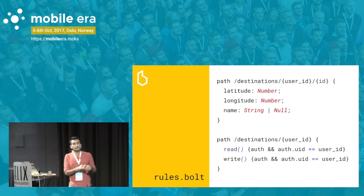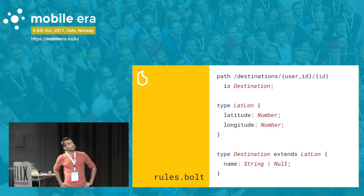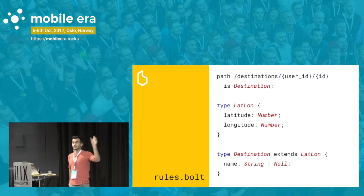As well as data definition, you can set your security rules in your rules.json as well. So the next line underneath, you can see what that says. Basically, it says that anyone who's authenticated and whose user matches the user ID of the path they're trying to read can read it, and the same for writing. So they have to be the user ID that's defined in the path, and they can't read or write anything else. By default, everything else you cannot read or write.